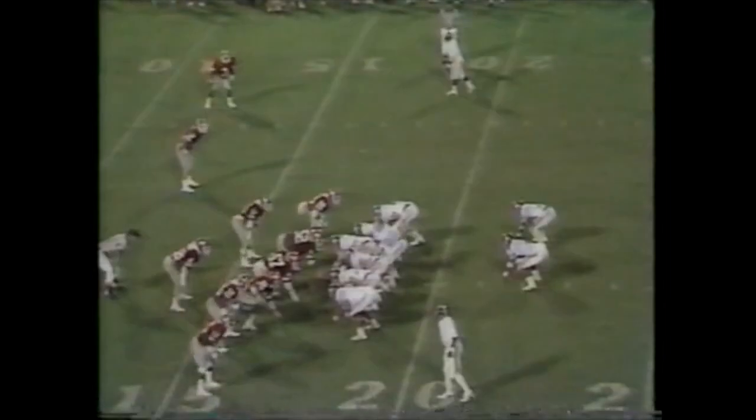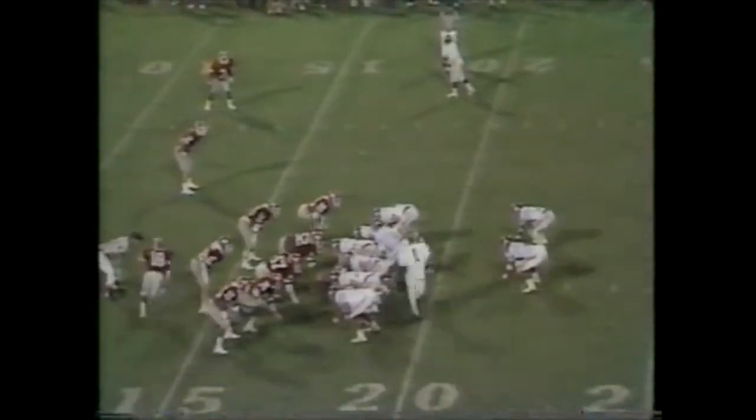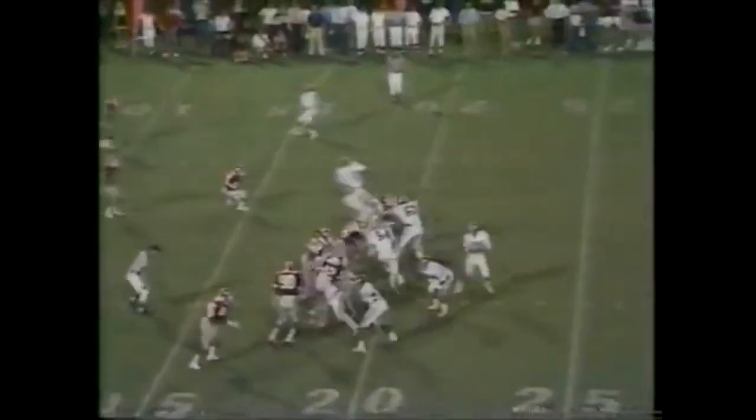stopped. Here's the blitz. Richardson breaks to the sidelines, has the ball, steps quickly out inside the 20. I'd throw it in the end zone from here, wouldn't you? Yes, sir. He's open. Bell, and it's touchdown, Alabama. What a great performance by Shula.